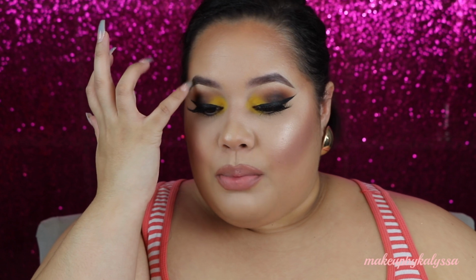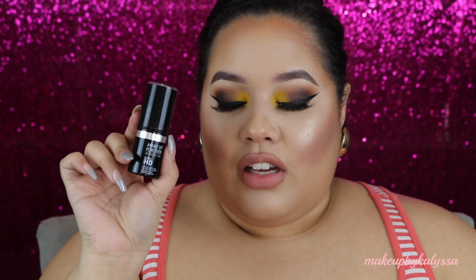For foundations, I'm pretty surprised because I actually have 4 foundations that I was really digging this past year, and you guys are probably gonna know which ones they are. But the first one, I don't think I said that I loved this one, is the Makeup Forever HD Stick Foundation in the shade 123Y365.